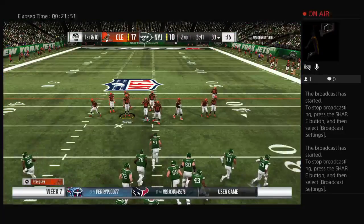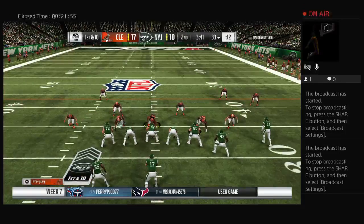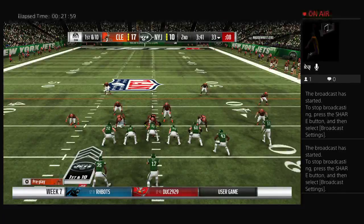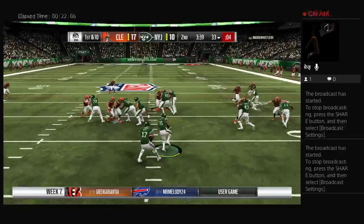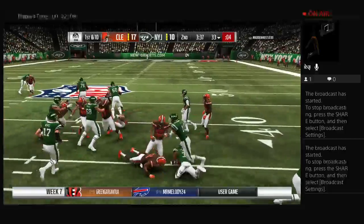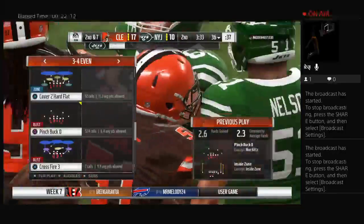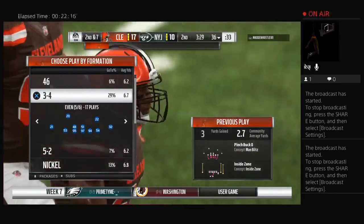So they'll come up first and 10 now from the 33. They begin the drive on the ground. It's White. And the hole closes quickly. He gets it across the 35 to the 36-yard line. 3 yards on the pickup there, and it'll be second down.